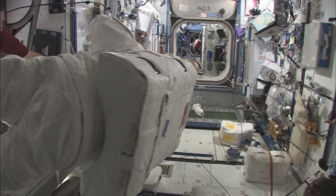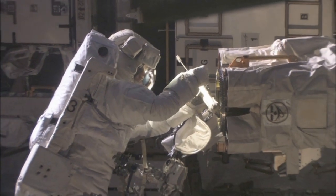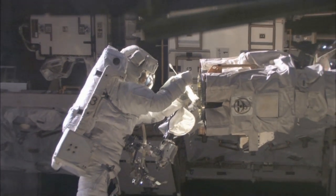I'm Carly Watts, and I work at NASA. I'm a spacesuit engineer, and I work on technology development for portable life support systems. So the portable life support system is the backpack on the spacesuit that has everything that you need in it to keep the crew member alive when they're out on a spacewalk.